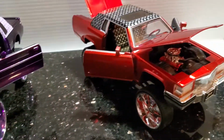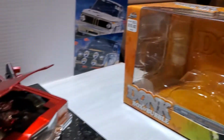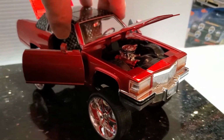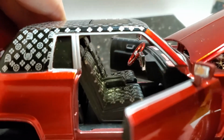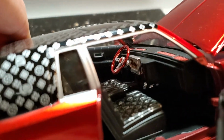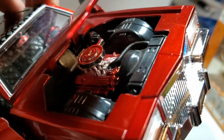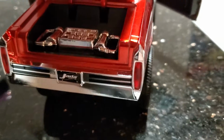And here's my 85 Cadillac. And same copyright, 2006. So that's very cool too. Gotta love the interior treatment. There's the engine compartment. And same thing in the back. But overall, very nice.